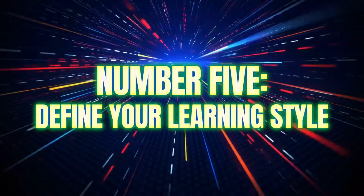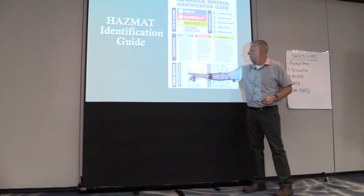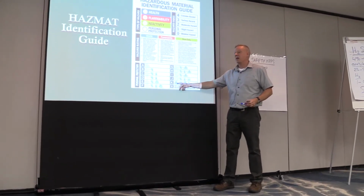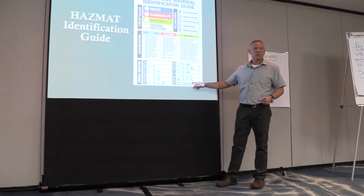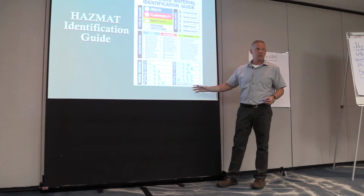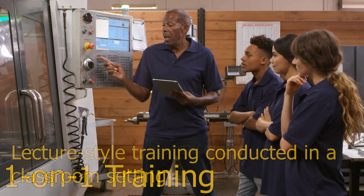Number 5. Define your learning style. When developing training, the program administrator should take into account various learning styles and impart adult training methodologies. The most effective training will be dependent on the content being covered. Learning styles may include one-on-one training, which may be suitable for retraining deficiencies.